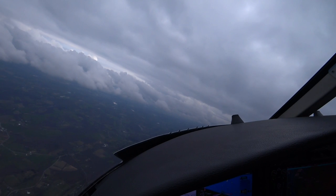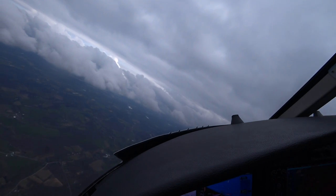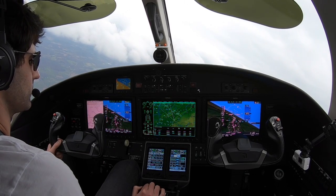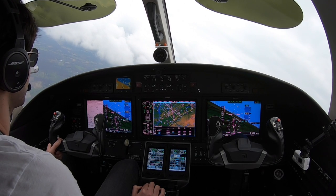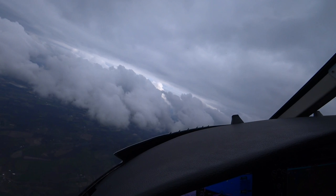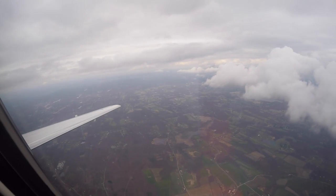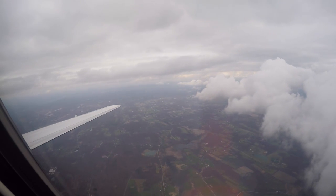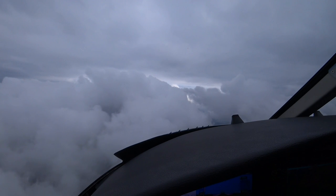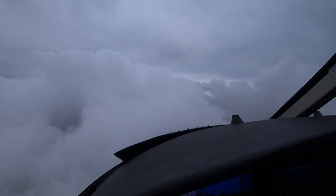All right, no ice, looking good. Eric approach, Piper 7185 Foxtrot, 2000 VFR. All right, we're direct Vings at 6000, looking good.